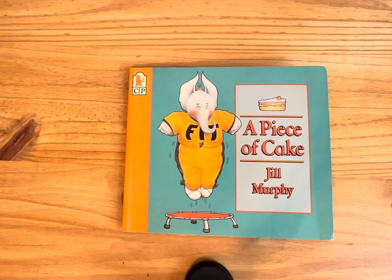Some of the illustrations reminded me of the 80s, so that was so much fun.